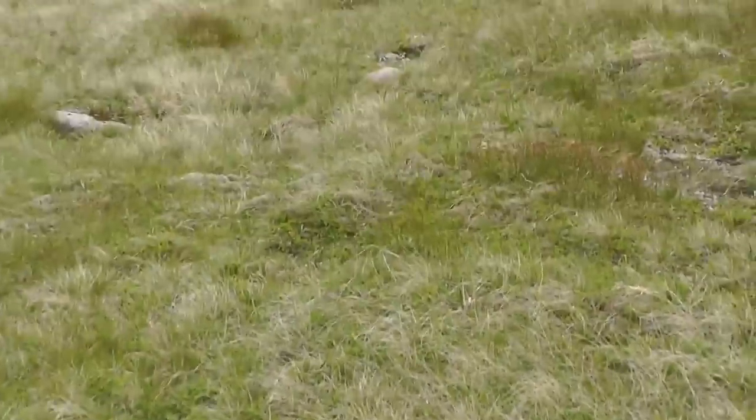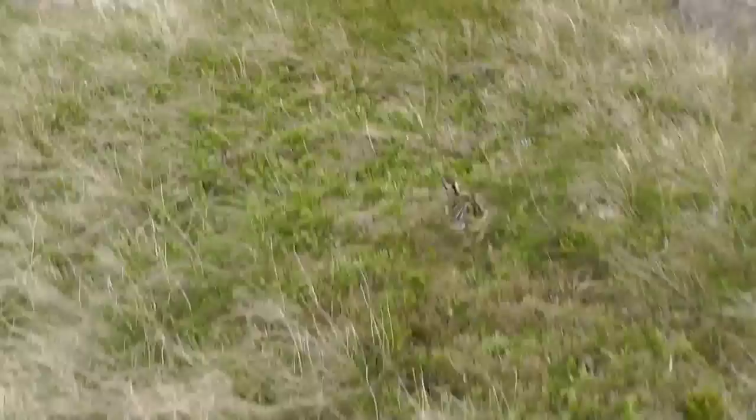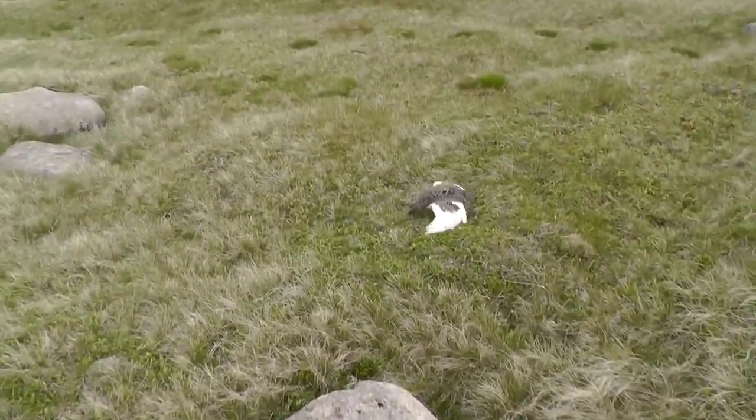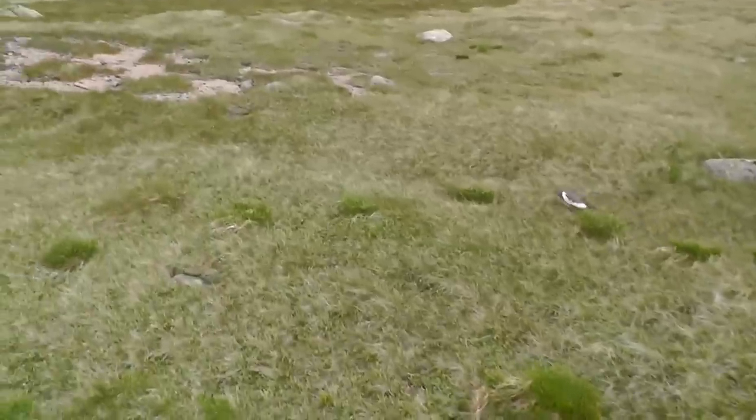Baby ptarmigan. Where is it? Maybe a wee blighter. Woohoo! The ptarmigan is going schizo. It's alright, I'll no touch your wean.